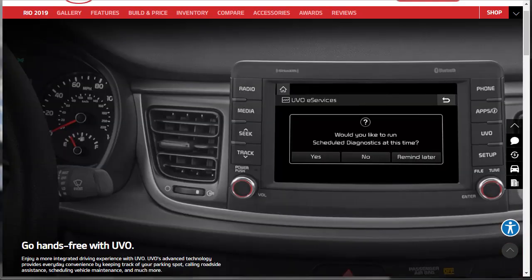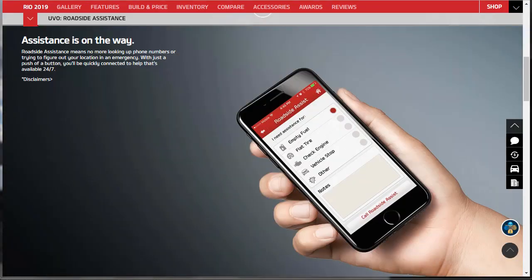Okay, now we can find out what that UVO button is, right? UVO. Would you like to run diagnostics and stuff? Okay, go hands-free with UVO. Enjoy a more integrated driving experience with UVO. UVO's advanced technology provides everyday convenience by keeping track of your parking spot, calling roadside assistance, scheduling vehicle maintenance, and a whole bunch more. Okay, so tell us about the roadside assistance.